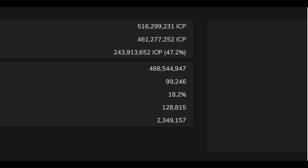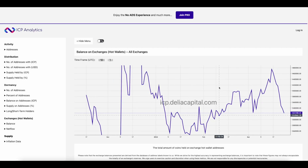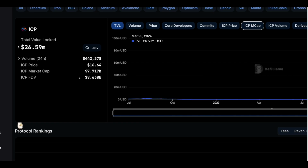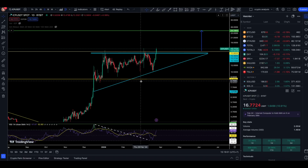If it comes to ICP being staked, that is currently sitting at 47.2%, and if we are going to look at balance on exchanges, let's have a look at 16th of March. So on the 16th of March we're sitting at 14,752,000 ICPs being available on exchanges, and at the moment we are sitting at 13,231,000. So there is a difference of 1.5 million ICPs being bought up, I believe, or staked. So that is a very good thing to see. That's very bullish. And now if it comes to DeFi on ICP, we are currently sitting at 26,590,000.